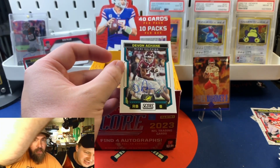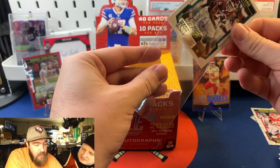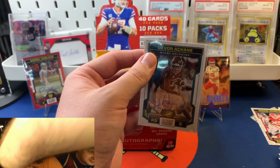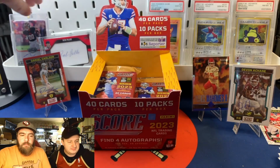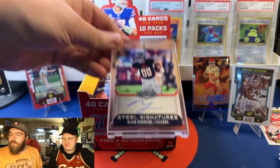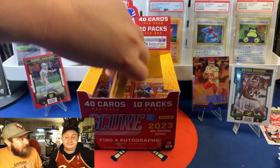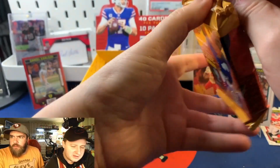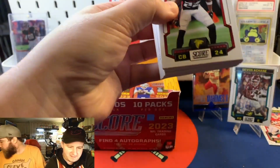That's fine. But yeah, do we have an auto of him already? No, but we did pull, when he was merely a third round pick who ran an insanely fast 40, we pulled out of the same box where we pulled a 1 of 1. We do have this, by the way. We pulled a 1 of 1, but we also pulled an out of 10 Achane. Okay, I knew we had a good card of his. Yeah, which sold for, I mean, still, I'm very happy with what it sold for. Good.